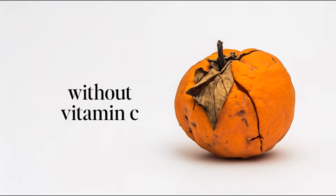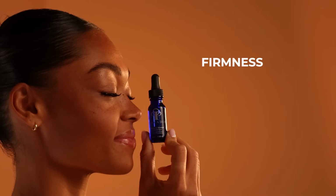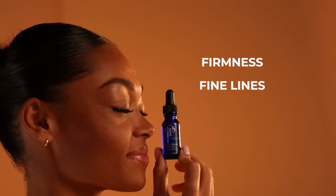Without sufficient vitamin C, collagen fibers can't form properly, which leads to a loss of firmness and the appearance of fine lines and wrinkles.